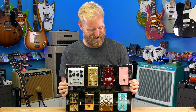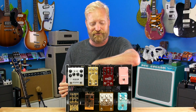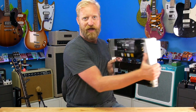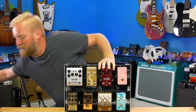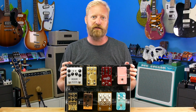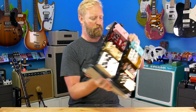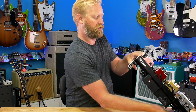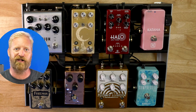So what's going on here is we've got 8 pedals, a pedal board, a power supply, and a bag for the pedal board. And every single one of the pedals has a Sweetwater exclusive finish on it. Sweetwater exclusive art or color or finishing. You can't get them anywhere else. So let's go through what we've got here, then I'll plug it all in and start playing.